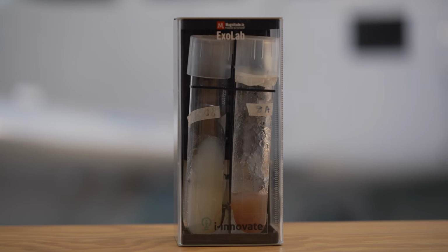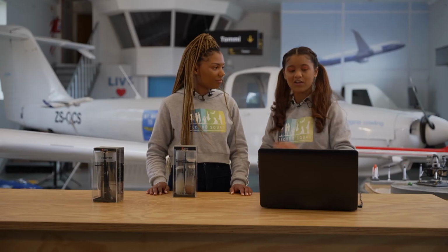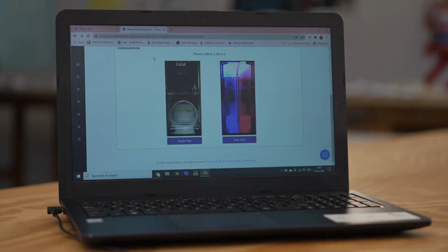Every now and then it will also take pictures that will log on our website and we get to look at it later. Cool, then we get to see its growth. Yes, exactly. Pretty cool, right, Techno Squad?